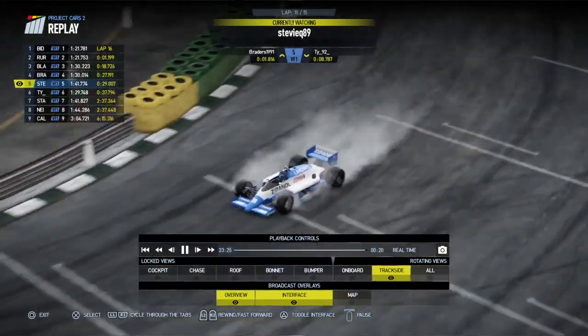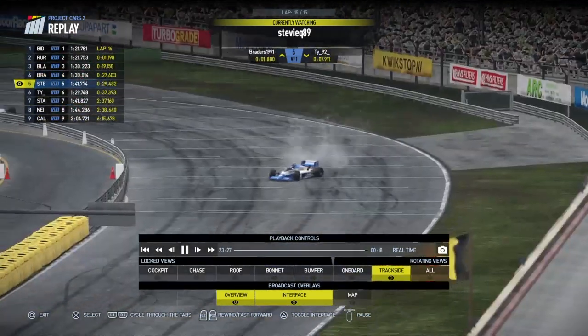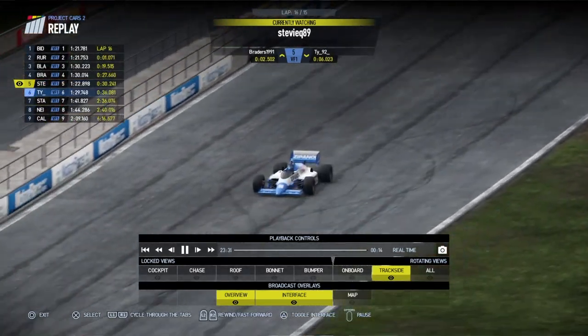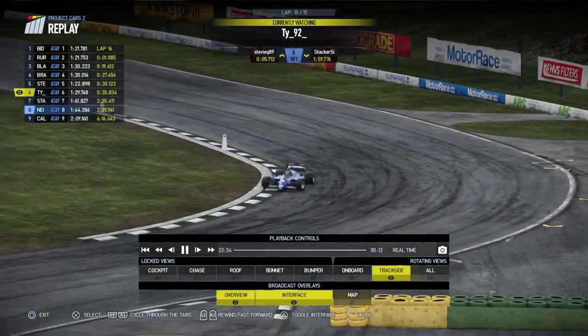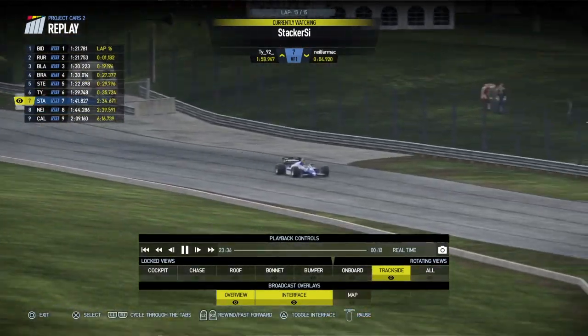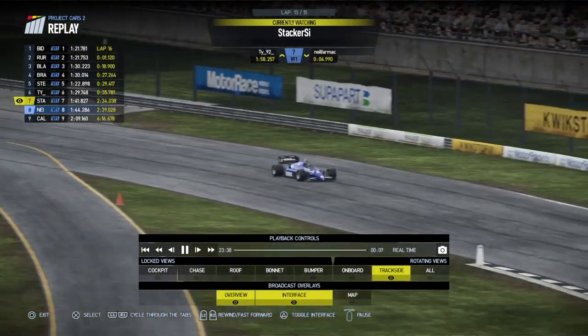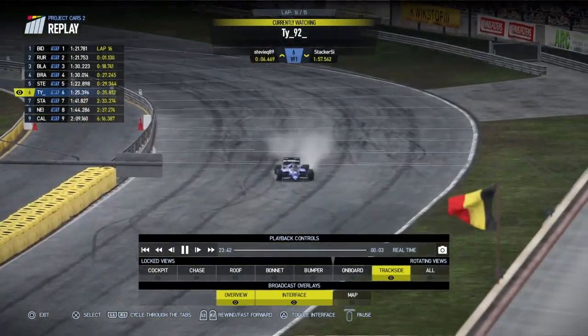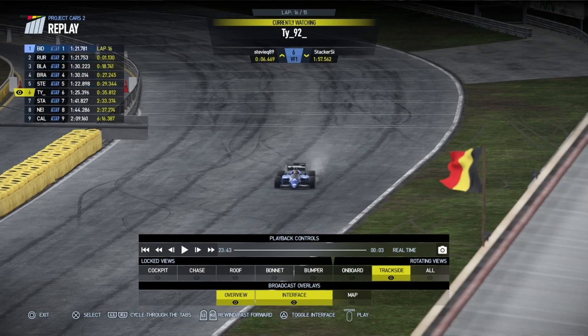Fantastic fourth place for Bradders. As Stevie then slides and drifts his way across the line with his teammate who's lapped behind him. Callum in ninth. TY is going to be sixth. Saka is still going around in seventh, but he'll finish anyway in seventh. Neil eighth, and Callum ninth. There's TY across the line. So we'll just get those results confirmed for you now, guys.